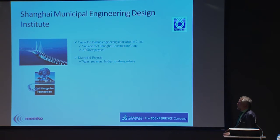Again, it's not a software pitch, but what Dassault have done is now bundle all this stuff up into applications. So there's a facade application, a structure application, an MEP one coming next year, but this is my favourite. There's a civil application.